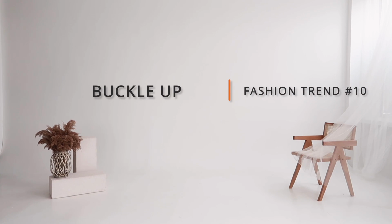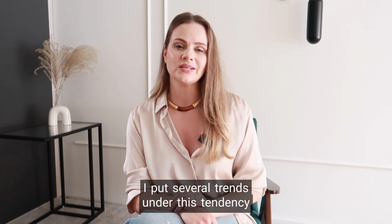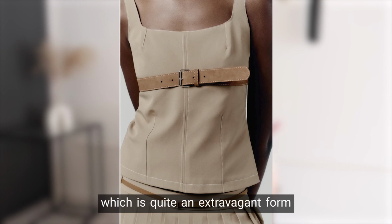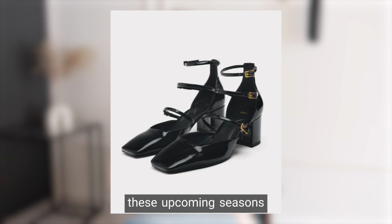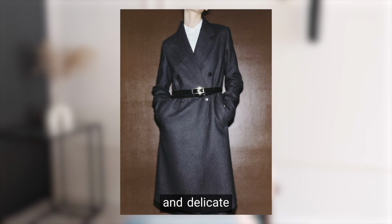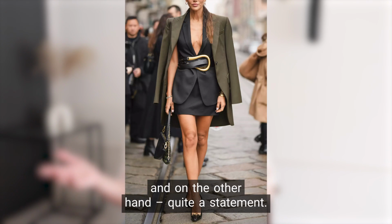Buckle up. So under this trend, I put several trends, starting from buckle elements on the clothing pieces, which is quite extravagant form, to slingback shoes that are making a strong comeback these upcoming seasons, and finishing off with belts that again can be very subtle and delicate, and on the other hand, quite a statement.